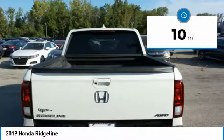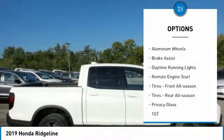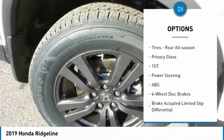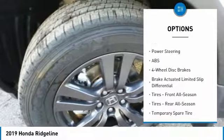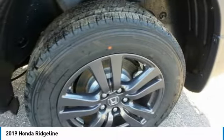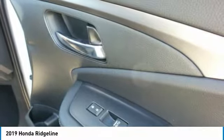Here are some of this vehicle's great options: tow hitch, all-wheel drive, bedliner, aluminum wheels, brake assist, daytime running lights, remote engine start, front all season tires, rear all season tires, privacy glass. A vehicle like this doesn't come along every day. Come in and get it before someone else does.